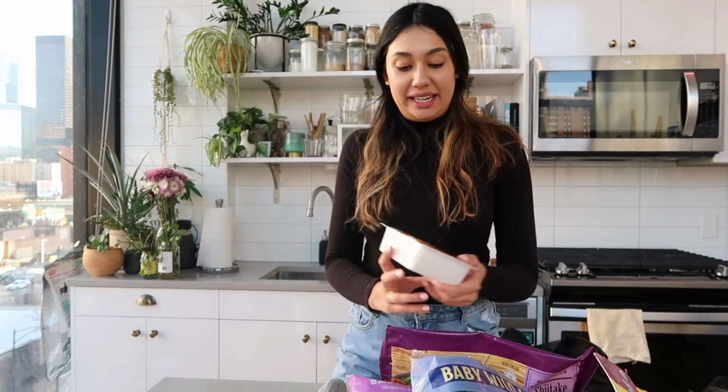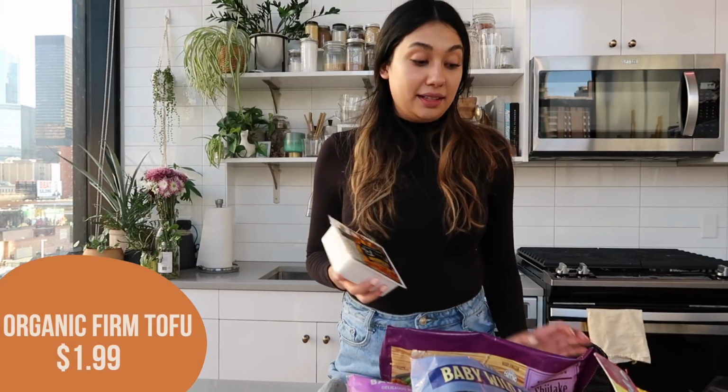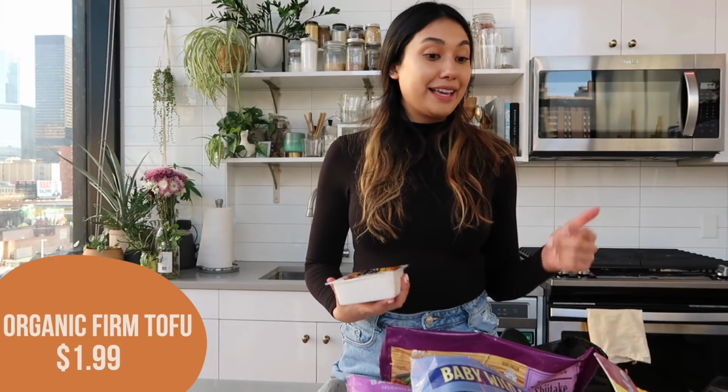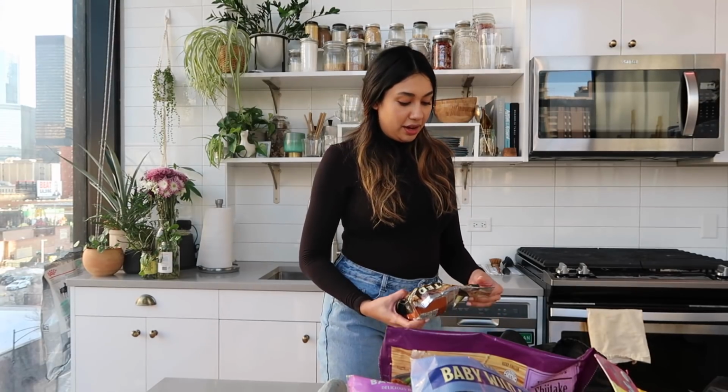Next up, for the vegan lasagna, we also needed tofu. So we just got a package of firm tofu. This vegan lasagna is like the full kit and caboodle. We've got tofu, we've got cashews, we've got nutritional yeast. Can you think of more quintessential vegan ingredients? Because I don't think I can. We're gonna try it.